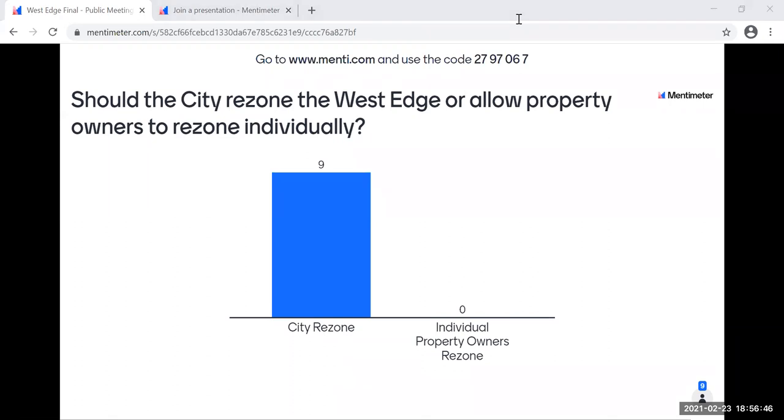Thank you for elaborating on that, Charles. So it looks like this is the route that the Planning and Development Department has felt that we would want to go, with a city-initiated rezone. And Dr. Aldrich, I would just like to confirm, did we answer your question there? Yes, sir. Thank you very much.